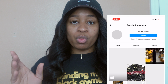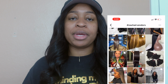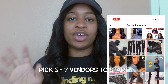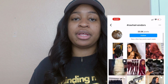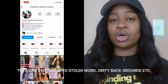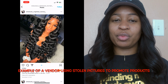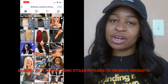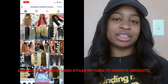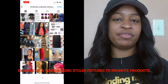Once you do the search and your results pop up, you want to pick 5 to 7 vendors to scan. If you're on Instagram, you want to check their profiles. If you see pictures of stolen work, that's a red flag. If you see that their workspace isn't neat, or it's dirty or filthy, that's a red flag. If the hair doesn't look like good quality in the photos, that's a red flag. So look for certain things that take away from quality when it comes to vendors.